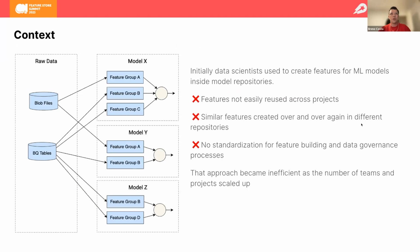Back some one or two years ago, we were evaluating our context in our tribe, and we had this kind of context. The data scientists and ML engineers create their model implementations in different GitHub repos, and we provide some model interface, and they have to implement the training and the inference parts, and they also create the features for ML models inside these model repos. But this became inefficient for the company as the number of people, teams, and projects scaled up.